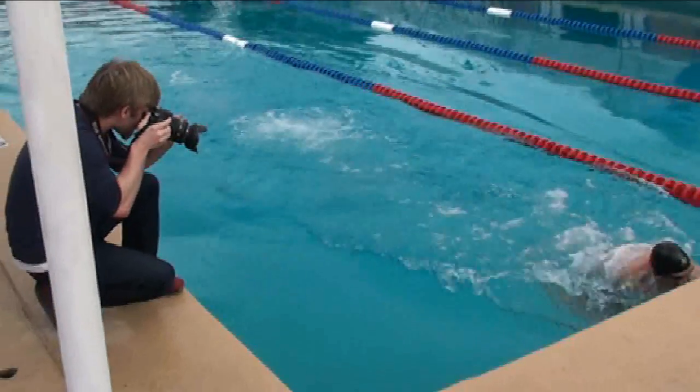So I want to start by talking about that back to breast turn, Darian. The rollover turn obviously is the fastest. It's the best turn that you could do in order to get an advantage on the field. Do you remember the first time you started learning that?